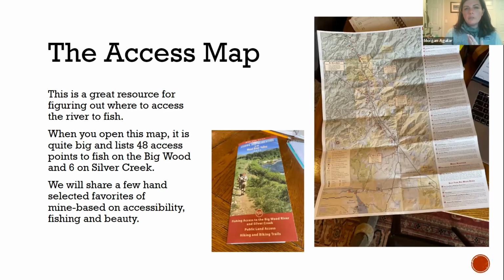The access map, if you guys saw, Jill did put a comment in the chat at the beginning of tonight's meeting. If you'd like one of these maps, please give us your contact info. This is something we sell at Peekaboo Angler. I always say it's the best dollar you can spend in our store. It has 48 access points on the Big Wood River, and then 6 access points within the Peekaboo area of Silver Creek as well. And we'll share a few of our favorite access points. Of course, we won't have time to go through these, but please feel free to do your own exploring while you're up here. There's great descriptions within this map of each of these access points along the rivers.